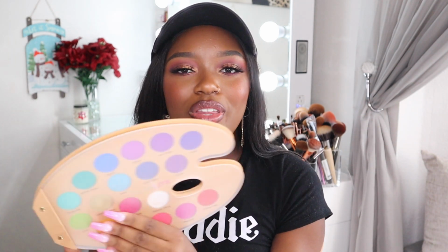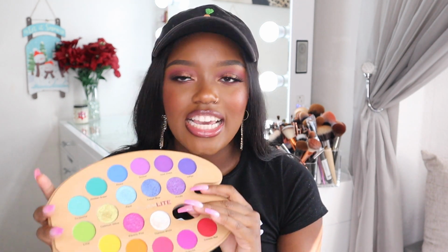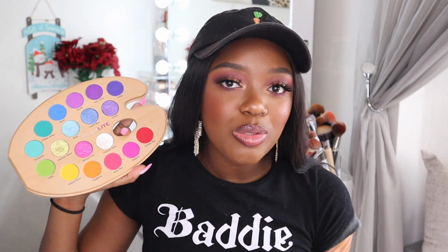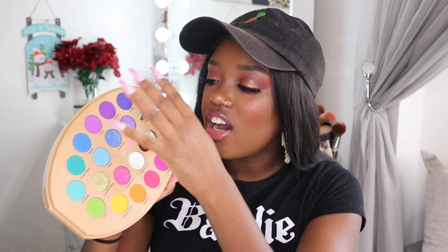Number 3 goes to the Glamlite Paint Pro palette. I love these shades in here. Oh my gosh, you guys, that titanium white shade still gets me to this day. I think this is such a comfortable palette to hold. I love the colors in here.